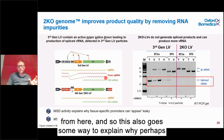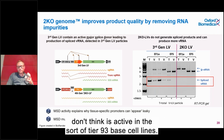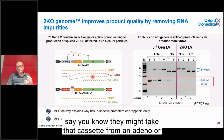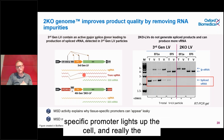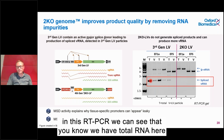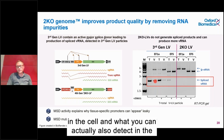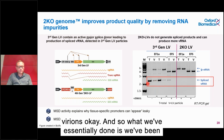This also goes some way to explain why some people might have a tissue-specific promoter that they don't think is active in these 293-based cell lines. They might take that cassette from an adeno or an AAV cassette and put it in a lenti, and suddenly their tissue-specific promoter lights up in the cell. The reason for that is this splicing activity. We can see that in this RT-PCR, where we have total RNA in the cell, and what you can also detect in the virions. So we can actually detect these spliced products in virions.